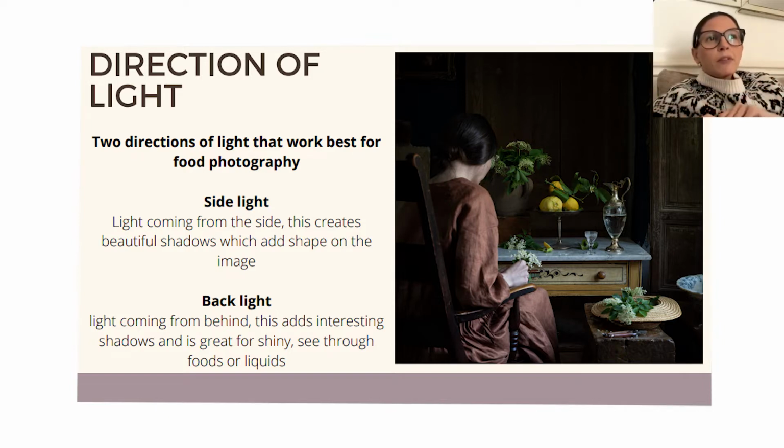Maybe you've got a tart that's got a nice glaze, backlight would really highlight that glaze and make it look really beautiful. Or drinks work really well with backlight. But you can do a mixture of the two if you stand at an angle and you've got light coming from the side and a slight backlight as well.